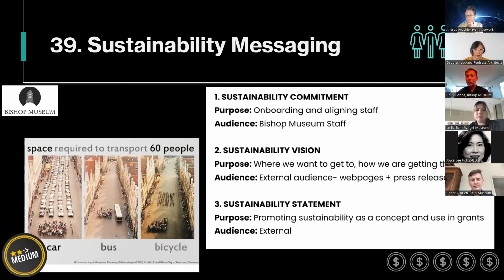And then actually having a larger, longer statement that can be used in grants. Obviously a lot of grants are focusing on sustainability now, and a lot of projects do touch on sustainability, even if not run from a sustainability department as such. So having a boilerplate piece of text that people can use means that, again, you're all pulling in the same direction and there is no ambiguity about what direction you're going in.